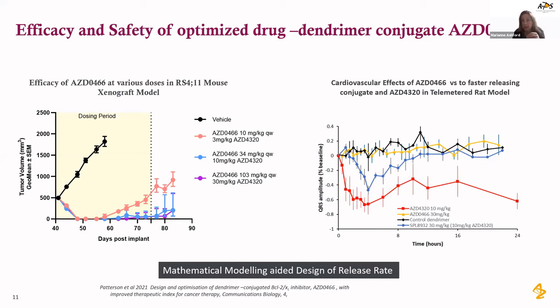It was a lot better, but what we did was use this mathematical model to find the right release rate to completely minimize this QRS signal, which is shown in the yellow, very similar to the control in the black, but we still managed to maintain the efficacy. And that has enabled us to take this drug into phase 1 clinical trials, and we think we've estimated in both rat and dog a roughly 20-fold improvement of therapeutic index.